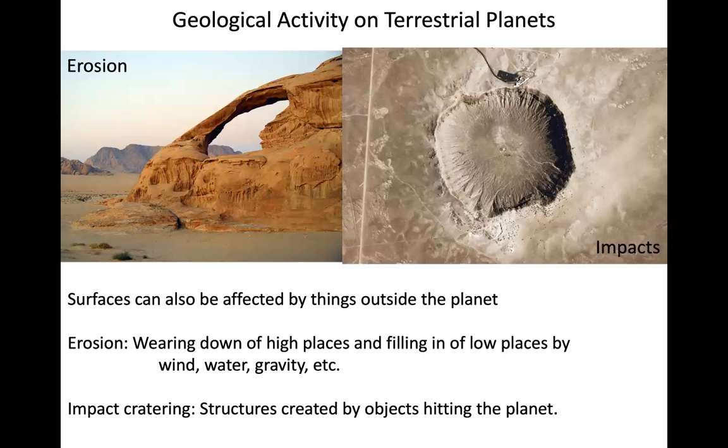On other planets, though, this does happen, but it's not as important as one particular type of external process, which is impact cratering. Impact cratering is a specific type of process where something outside the planet entirely, an asteroid, a meteor, something that comes from interplanetary space, crashes into the body and produces a crater. It basically blows a hole in it.